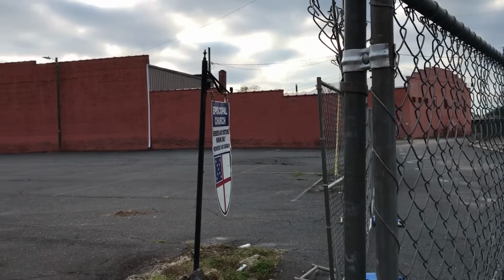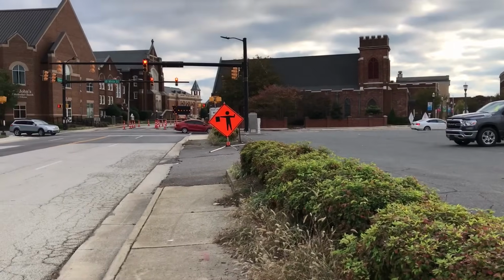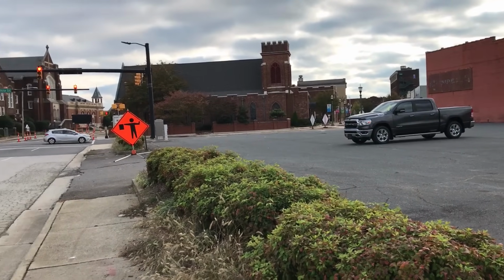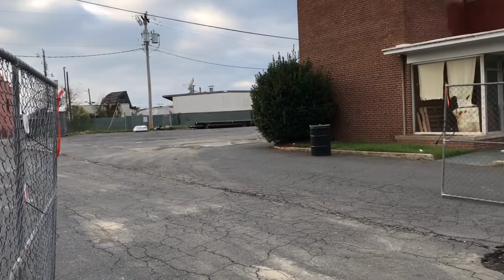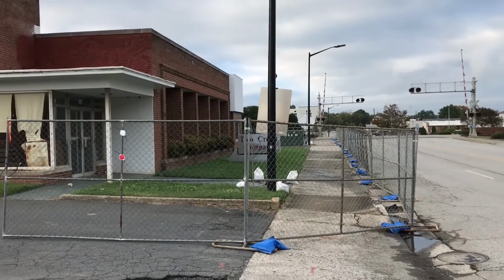Okay folks, this is the entrance on Oakland Avenue. So as you come up Oakland Avenue, that's White Street there. Beautiful downtown Rock Hill. And they have got this all fenced off because they're about to tear it all down, but we're going to walk in there and try not to get arrested and film some of it.